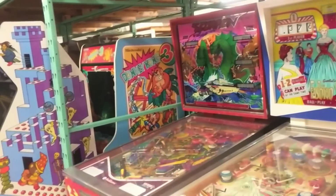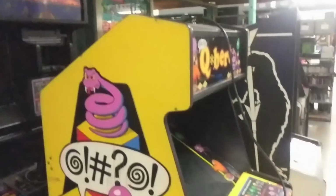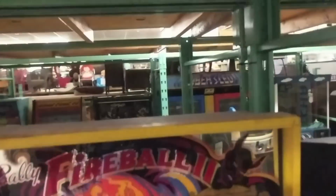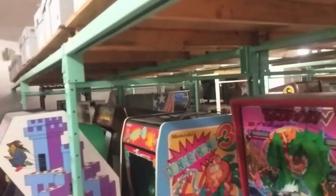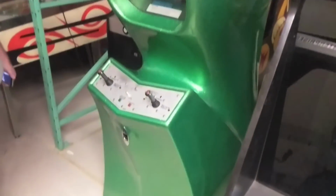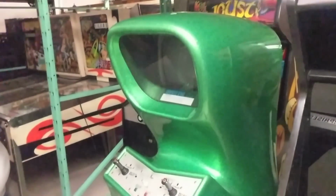They also have classic pinball as well. Like I said, just aisles and aisles of different machines, arcades, pinballs, and this is just one of the several aisles they had. Full of them. Yeah, it is an assault on the senses to be in a place like this. There's just so much information to take in. Got the OG. Is that Cosmic Arc? Is that what you call that game?